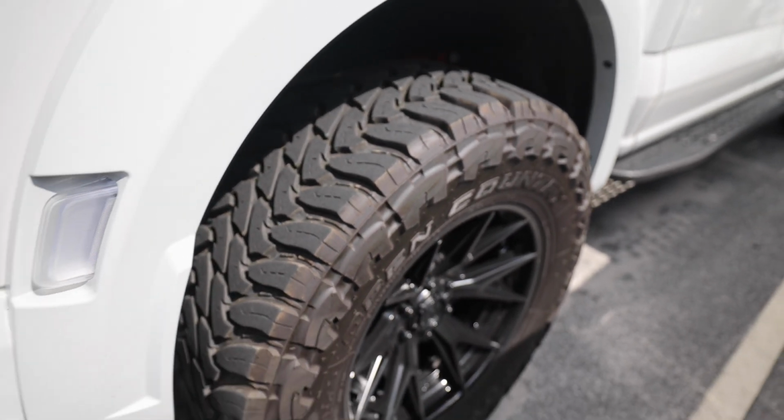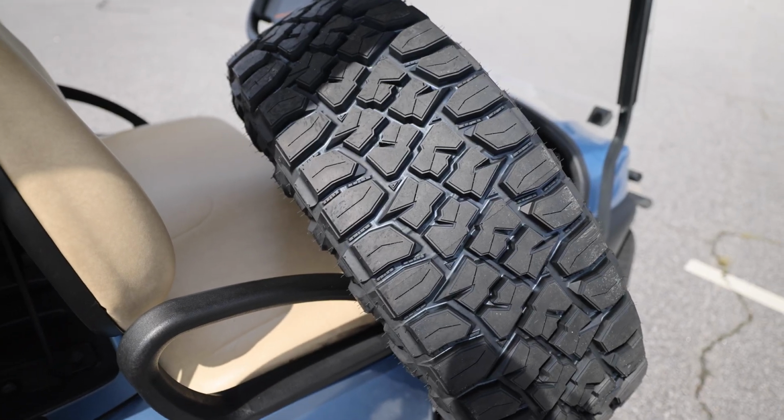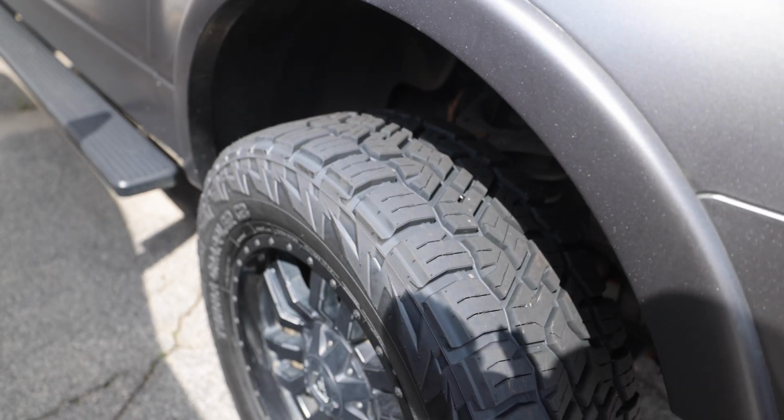So for that reason, I think the new king from the TOYO lineup that gives you great mud terrain characteristics, even better balance on all other aspects, is the RT Pro, baby. Another great one, a true all-terrain option, the Nitto Terra Grappler G3.